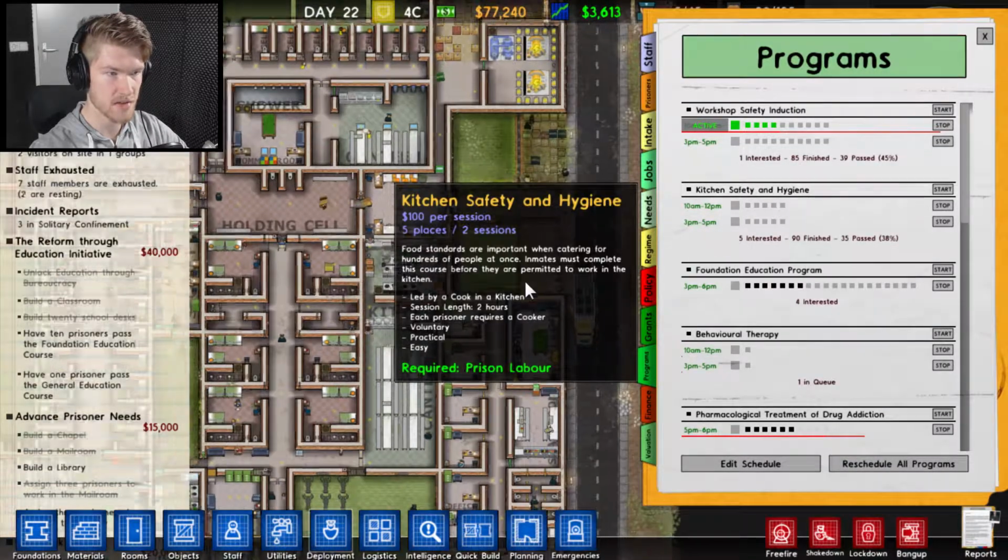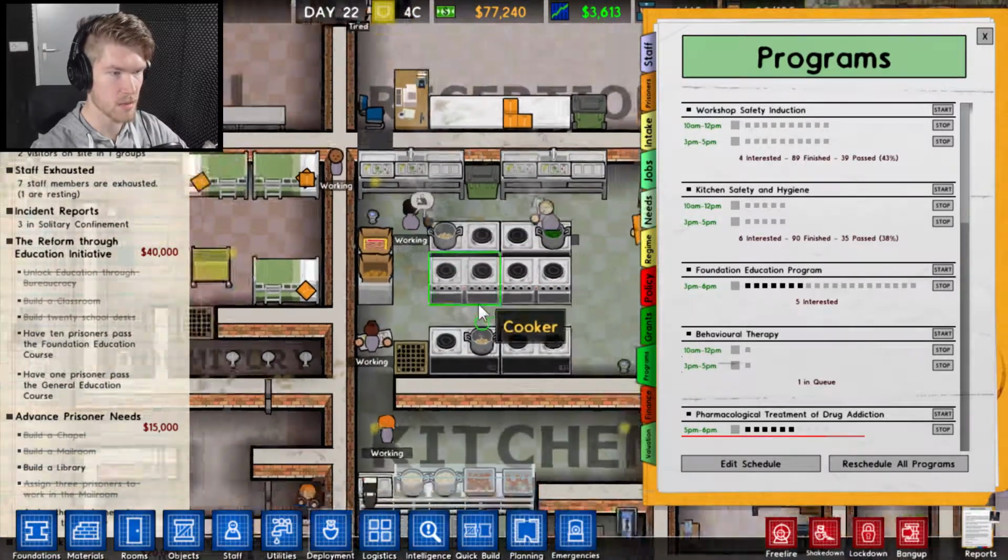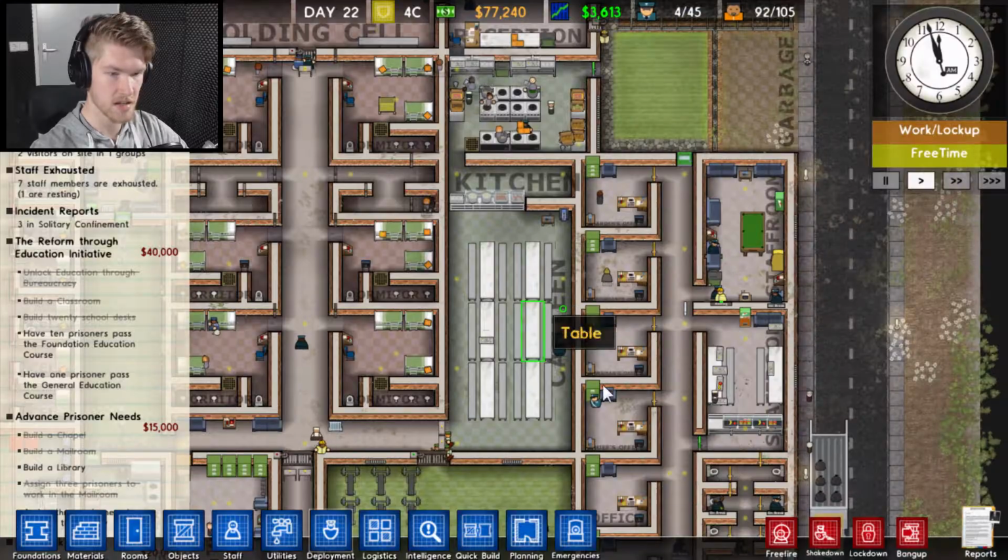No one cares about the kitchen and safety hygiene, or maybe everyone does care, but they've already passed. These people have all passed it and are now working full-time in this kitchen, which is fantastic if they do.